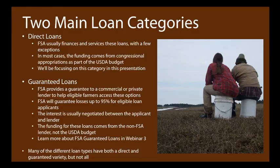In those loans, FSA will guarantee losses up to 95% for eligible applicants. That means that if you have issues repaying your loan, FSA is backing your portion of that loan to the other lender, and they'll cover it up to 95%. Interest on these loans is usually negotiated between the applicant and the lender. So FSA, while they do maintain benchmarks as to what they will support and not support in these guaranteed loans, they're not actually going to be dictating what the interest rate or the terms, any of that, are on this loan. Again, falling within those certain FSA benchmarks.